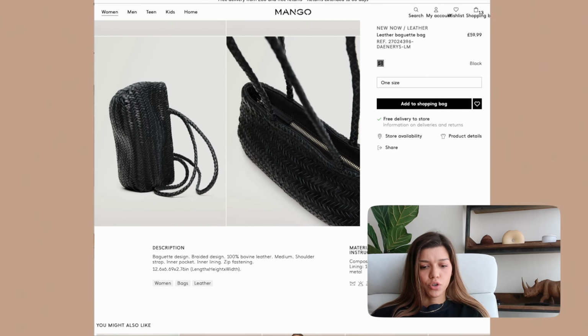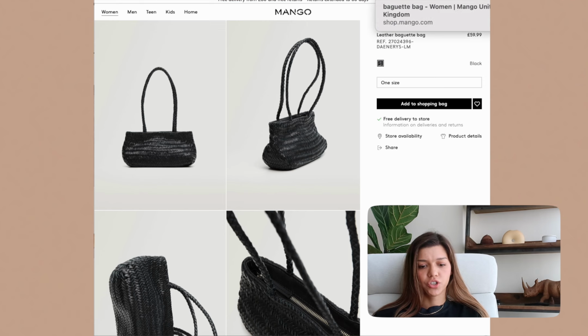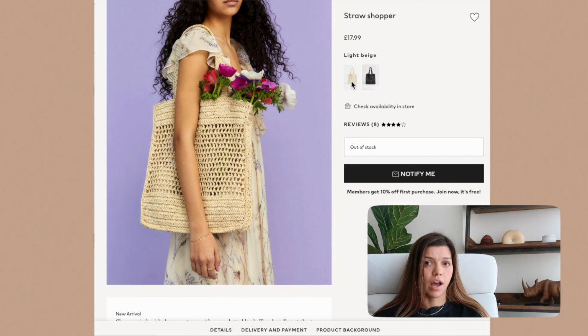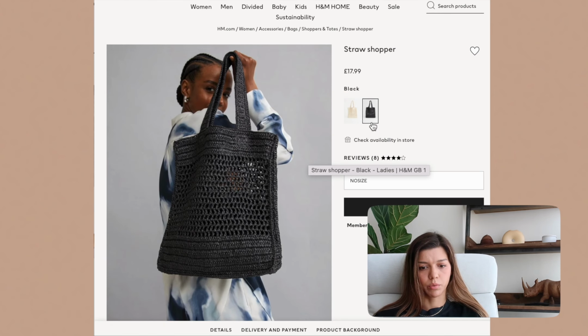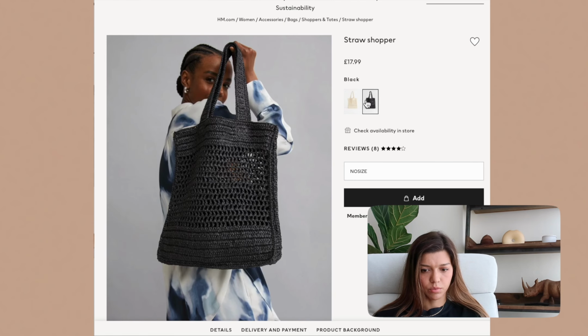Another straw shopper, H&M, as always, giving us the same option. Cheap and cheerful, in beige and black. I saw the beige one at the store last week. It was fine, it would just work. I'm not sure about how the handles are made, but that's what you get.